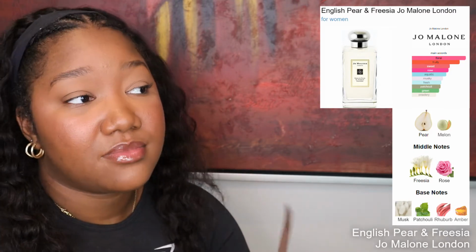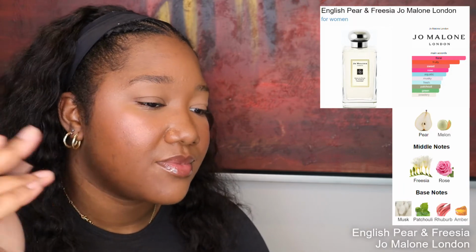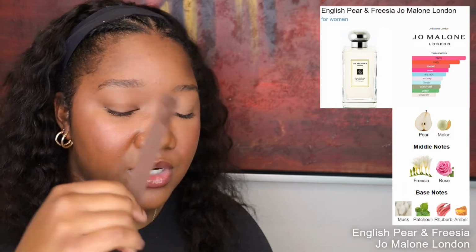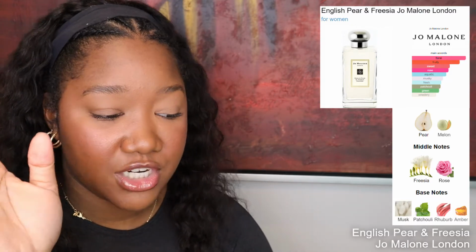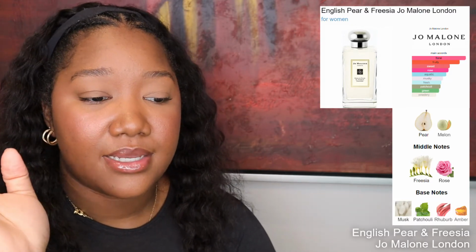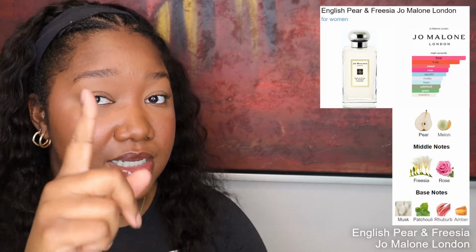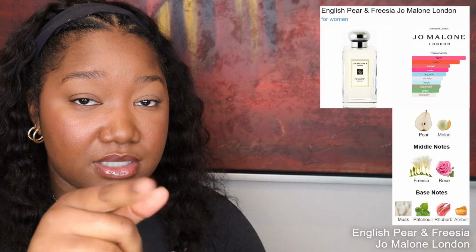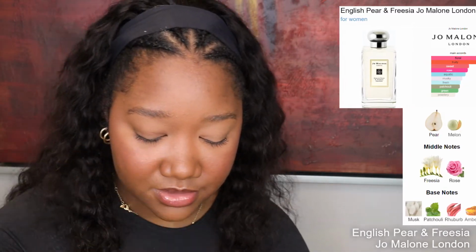But again, nice soft fresh pear during the day, brunch. It's good. It's just, again, projection is real weak, and longevity is quite weak, but it is an interesting fragrance, an interesting interpretation on a pear fragrance.